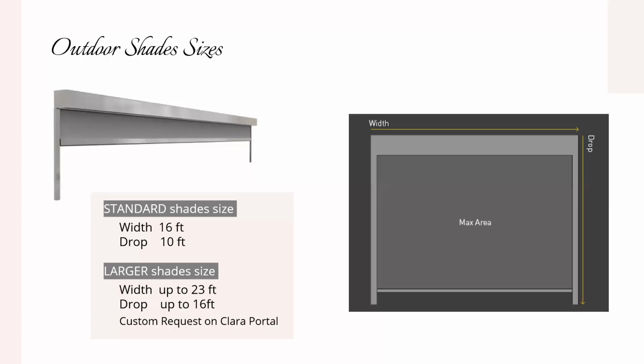Through the Clara portal, standard shades are available in widths up to 16 feet and drops of 10 feet, fitting most spaces effectively. For larger areas, custom dimensions can be ordered up to 23 feet wide and 16 feet in drop.